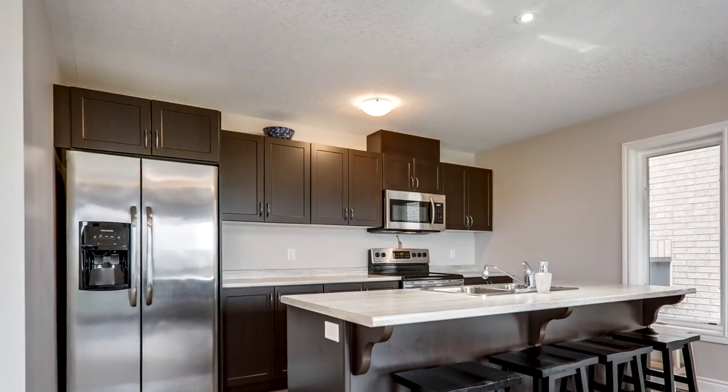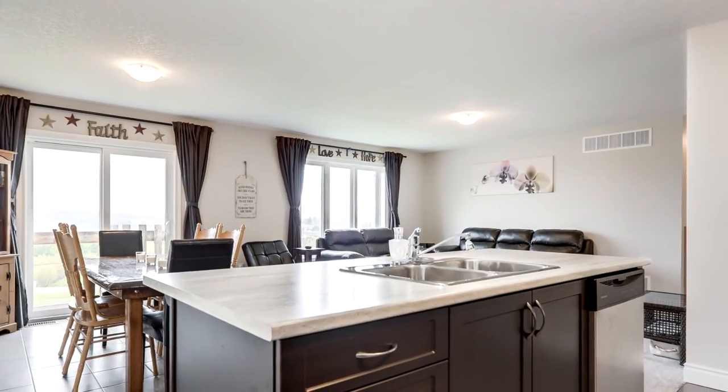This home is close to schools, parks, and shopping, as well as many other amenities.